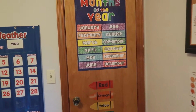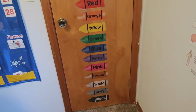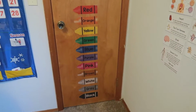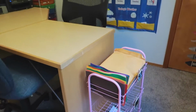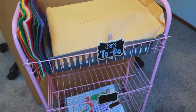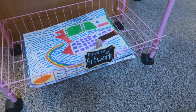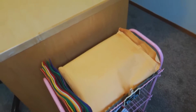This is the closet door. We have months of the year and colors, which they both know pretty well, so I actually keep this on here and use it for Spanish colors, which is fun. And then here next to our desk, we have this little pink rolling cart, and the top one is my to-do stuff, things I need to handle. Middle one is empty for now, and then the bottom one is for finished artwork, which we just went through and cleared out, so there's not a lot in there right now.